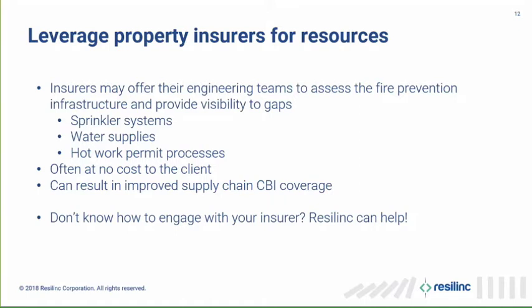And the next thing to understand is most of you probably have property insurance, and most of that property insurance probably comes with some sort of supply chain disruption coverage. It's pretty common that that's bundled in these days. And so your property insurers actually care a lot about your supplier factories not burning down. And so they're being able to leverage those resources.